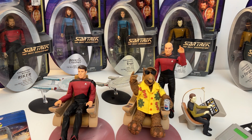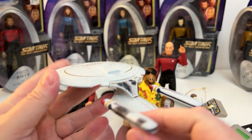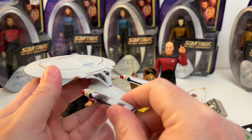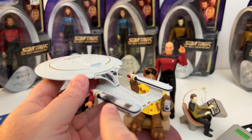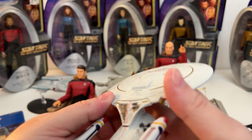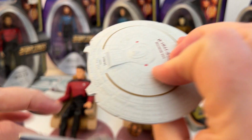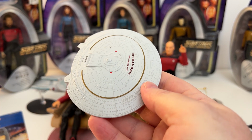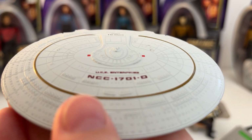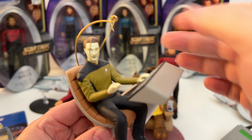Here is the Hot Wheels version of the Enterprise D as seen in Generations, because you've got your damage here when they found the frequency to the shields, and the Duras sisters destroyed the nacelle and then did a bunch of damage and then did so much damage around. See, this comes off and you can actually see, if you look closely, Data going, oh shit. Speaking of oh shit, there's Data.